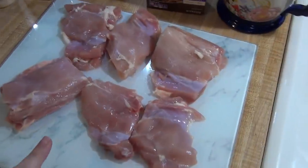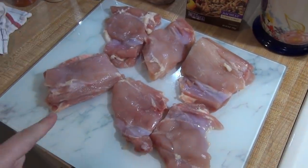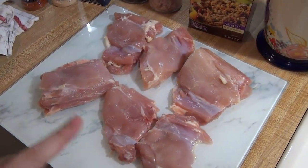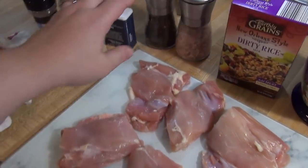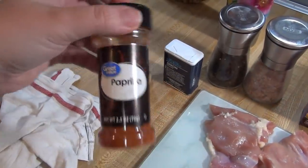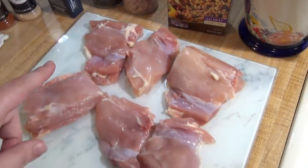It is Wednesday, and tonight for dinner, I am winging it, kind of trying something new. I've got a pack of chicken thighs. These are boneless, skinless chicken thighs. I trimmed them up a little bit, got some excess fat off of them. I'm going to season them with salt and pepper, some onion powder, some garlic powder, and some paprika. And I'm going to brown those up on either side in this pan.